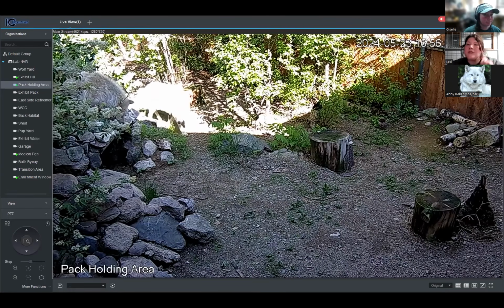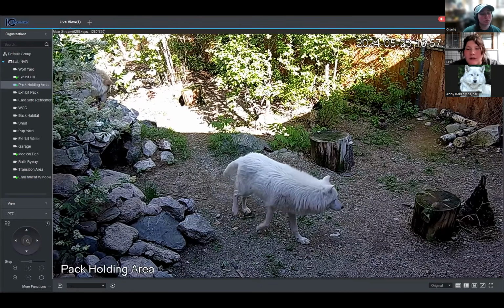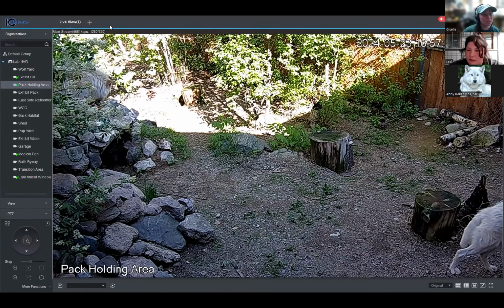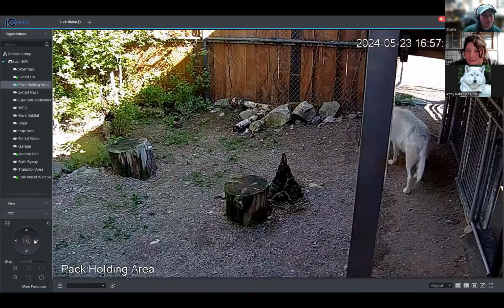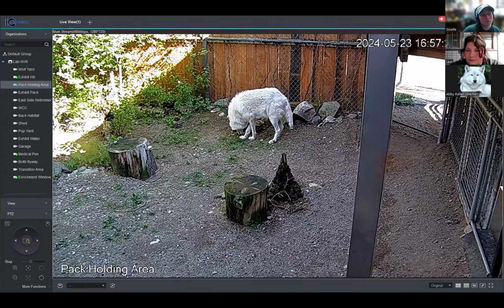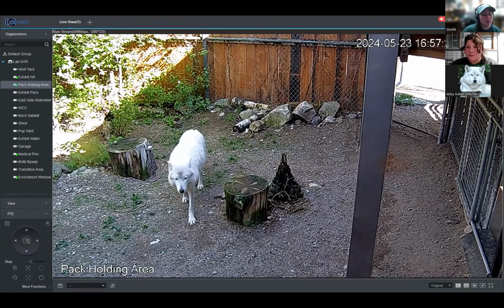I've had a couple of questions about pups. People are wondering if we're looking to get them soon and want information about that. Yeah, absolutely. In 2025, so next year, hopefully in the spring, we're looking to add a couple of pups, 2 male pups. We're in the process of planning.